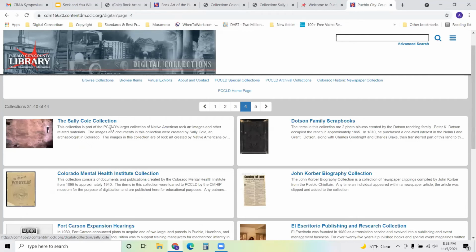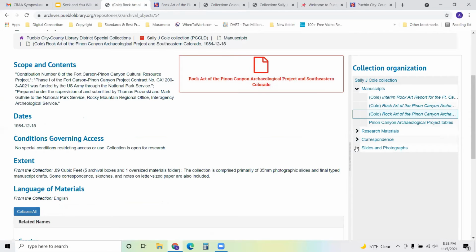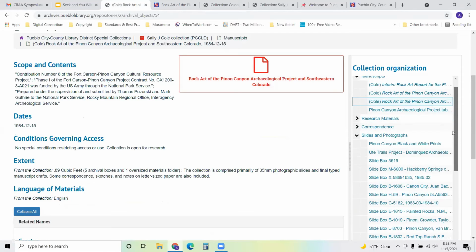So you can also find the Sally Cole collection through the digital archive sites here. But of course it's not loading, so that's okay. Let me just get to the rock art before our time runs out.